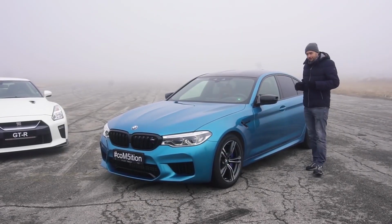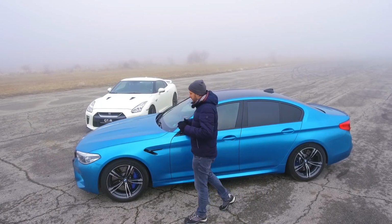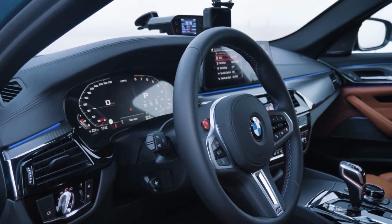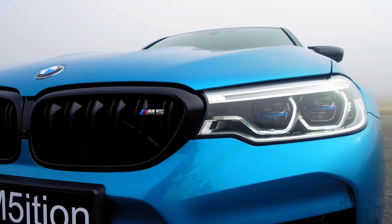This generation came out in 2017, but has undergone some changes along its production, like the new dashboard with the display and the laser beams that light about 600 meters, and there are also some changes to the engine software. Unfortunately for its owner, this made the car quieter than those produced a few months before it.